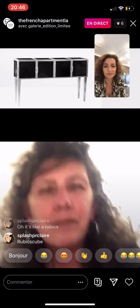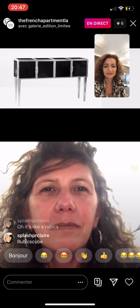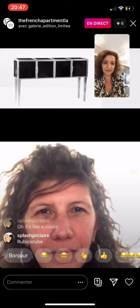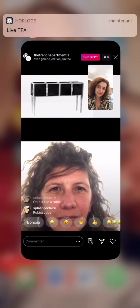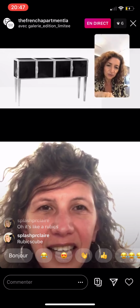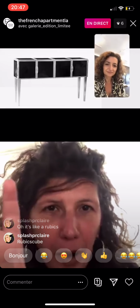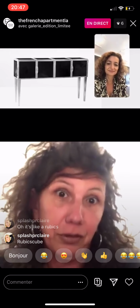That's the picture I displayed. That's the one you can see on the top. This is a finish of silver leaf. The black doors in this version are ceramics, black ceramics, and the leg and the frame are also silver leaf.